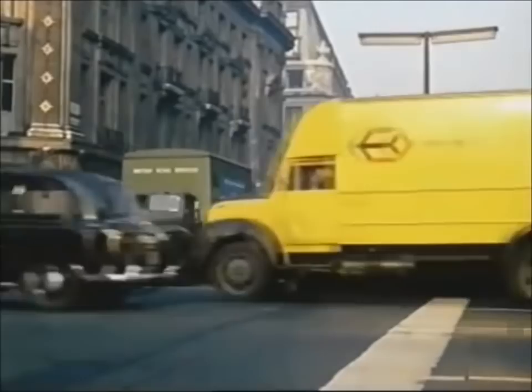Oxford Circus Station also presented problems. It's one of the busiest of the existing stations. It will be an interchange between three lines, the Central, the Bakerloo, and the Victoria. In this station alone, there are 8 new escalators and 1¾ miles of new tunnels.